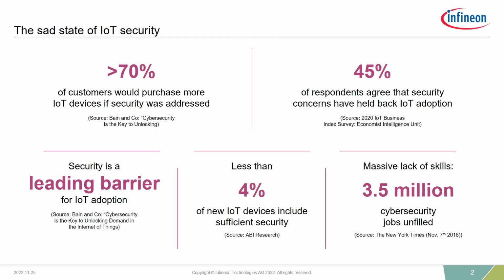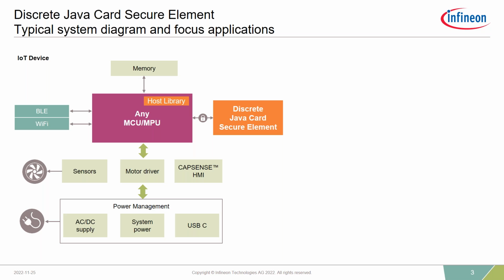There are also recent surveys showing that there is sometimes not the right level of security built in, so there are definitely some issues there, and I do believe that with Java Card technology we can address a good portion. Clearly not all, but we can address a good portion of those security problems that came up in the last years. And one way of doing this is, for example, with Java Card secure elements.